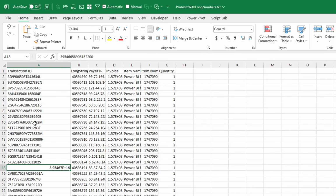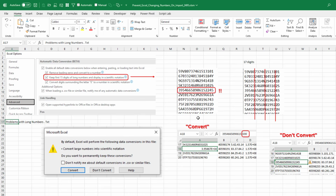This one just happens to be a transaction ID. So this is one that I'm really glad that they're warning me about it and give me a choice whether to convert or not convert. So I think in this case, convert large numbers into scientific notation. For me, the answer will always be don't convert, so that we actually get the entire transaction number.